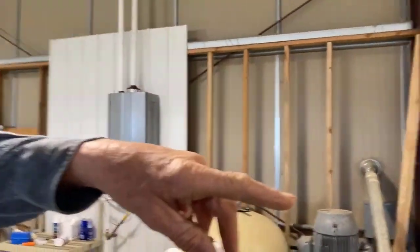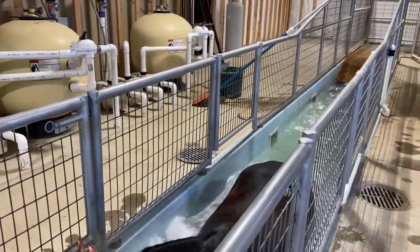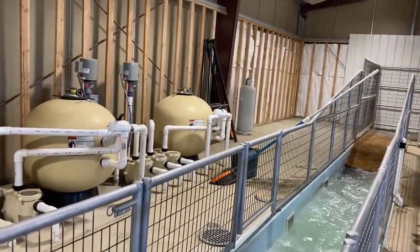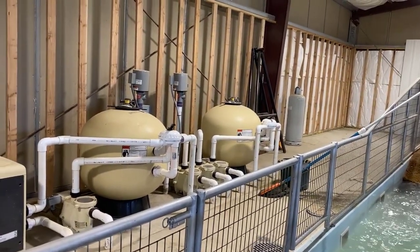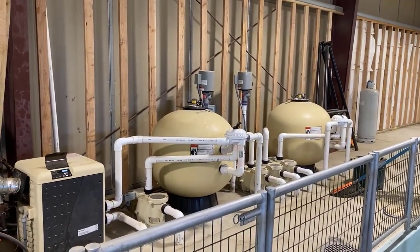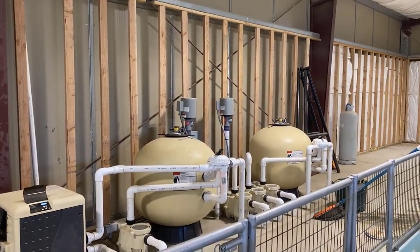Three filters on it, and there are baskets. You can see where the baskets are there that strain into there, and then the pumps are there. The two over this way are jets. So they get hit with jets, and there are blowers that blow the water too, so they're getting massaged at the same time.